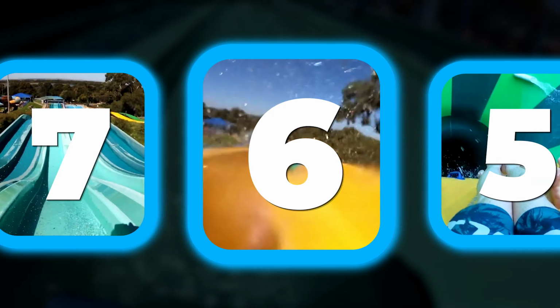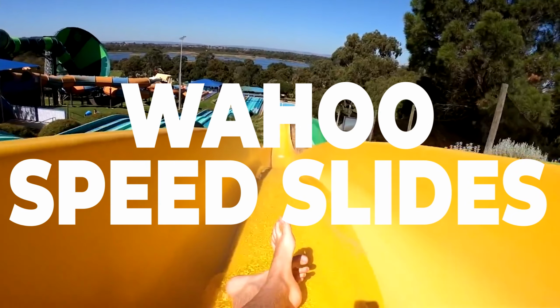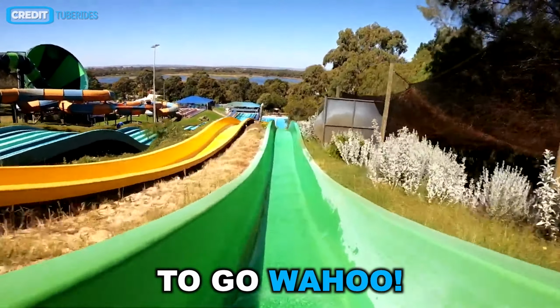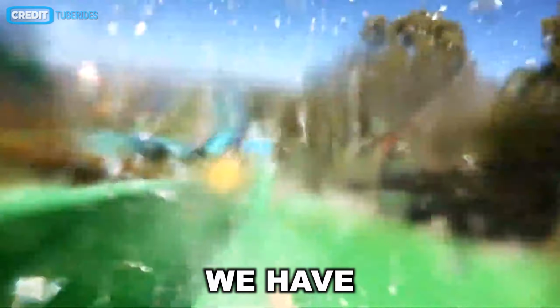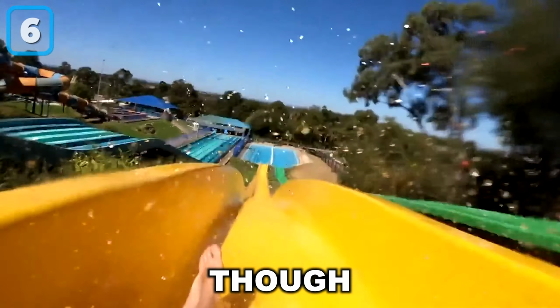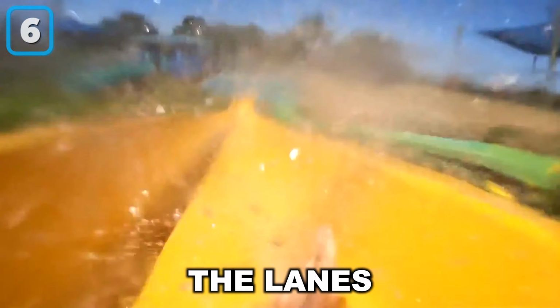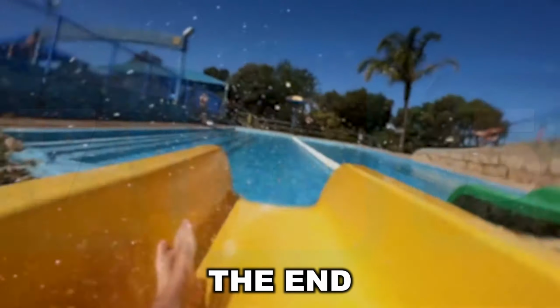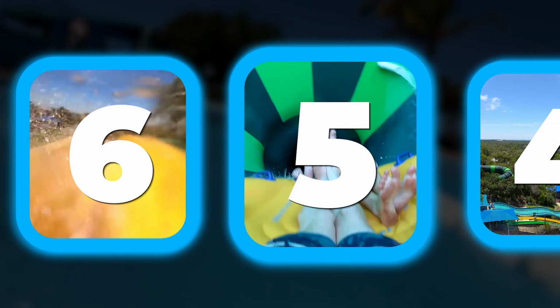Number 6. Get ready to go Wahoo! Because up next we have the Wahoo speed slides that are yet another racer slide. This time though, instead of prioritizing the lanes, it focuses on the pure speed, leaving all racers flying off the end going Wahoo.